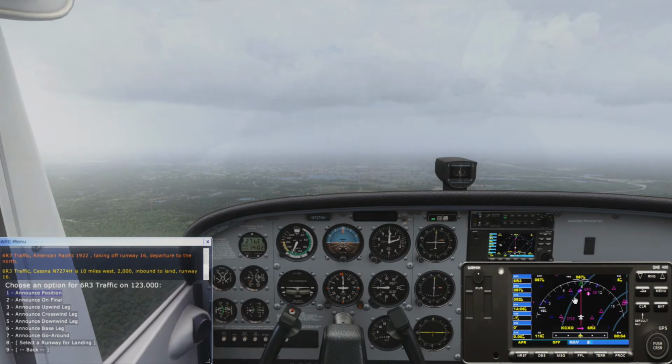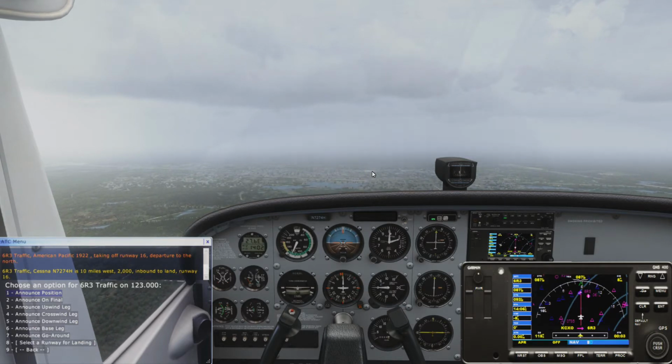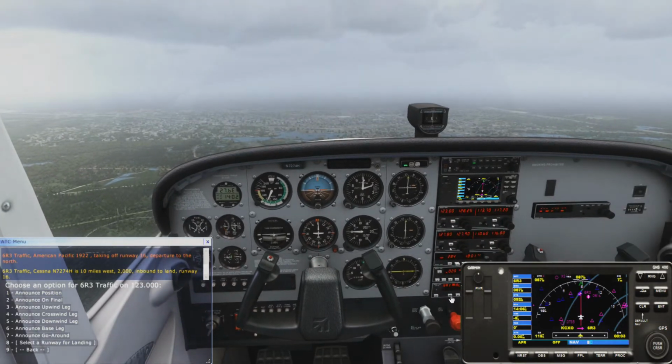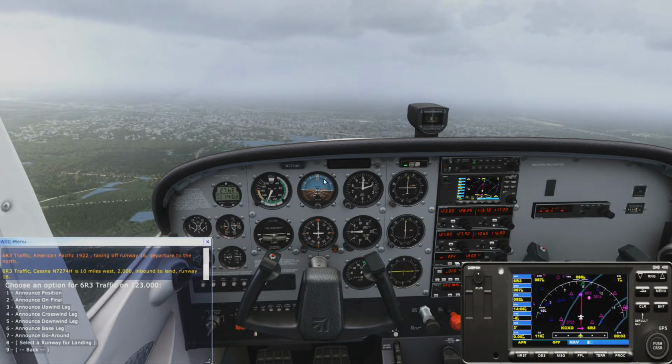There it is. I'm trying to identify it out here. I don't think that's it. That one's going the wrong way. So this is probably not even an airport. This might be it, probably right there. So you know what? I'm going to go ahead and switch this thing over to heading, because that looks like it might fly us over towards the very end of it. I want to try to cross over the middle.